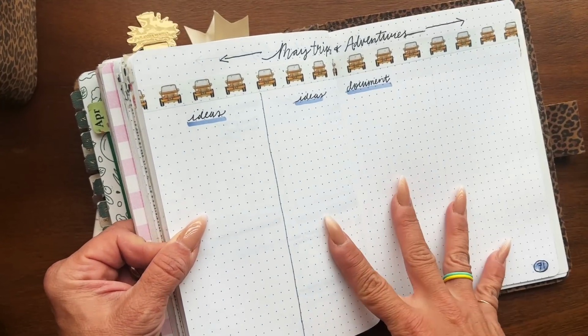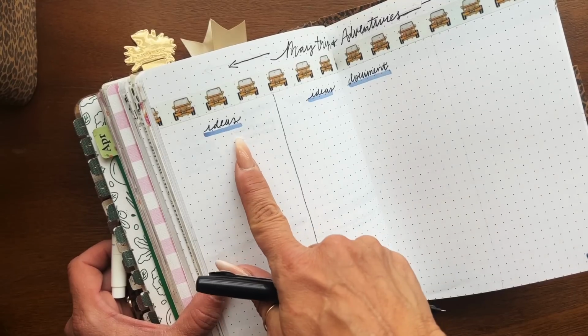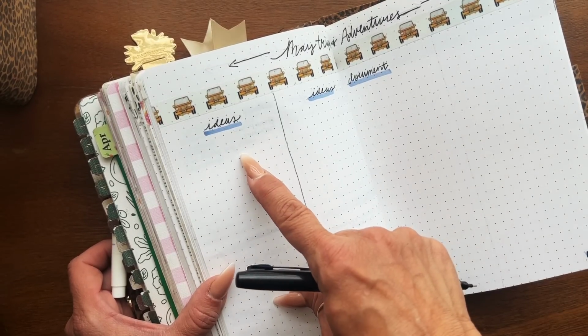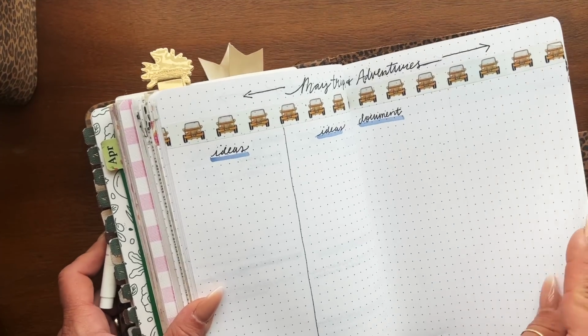Digging it. May trips and adventures. We're already planning on a camping trip at the end of May. So I was thinking of all these different other ideas that maybe we could go do adventures with. And then I would do pictures, imagery, even paint on this if I wanted to document it.